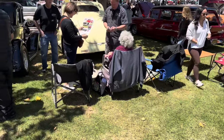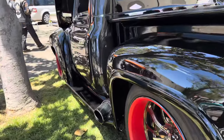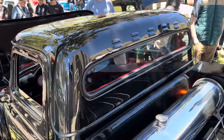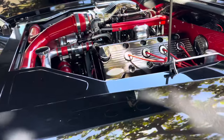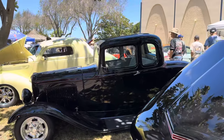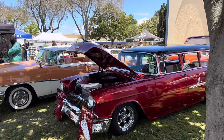All right, where are we going to go next? Let's go the middle area. Actually, we haven't done this area right here, so let's start with some of this stuff. This thing is just crazy. Chop, channel, section, widened, pinched and louvered and hot rodded and leathered. Yeah, this thing is incredible. It's pancaked and it's got a T-bird thing. There are just so many modifications on many of these cars that most people don't even realize.